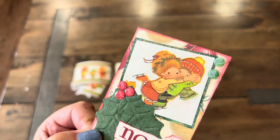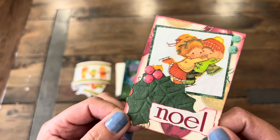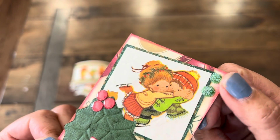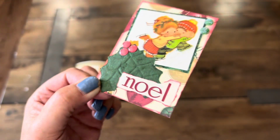This is so cute. She has used some of the images from this little print here. And I love that it says Noel. Look at these cute little flat backs. I love, they look like sugar gumdrops with the glitter on top. And then we have the holly over here.